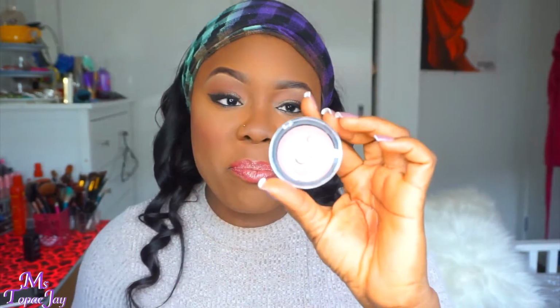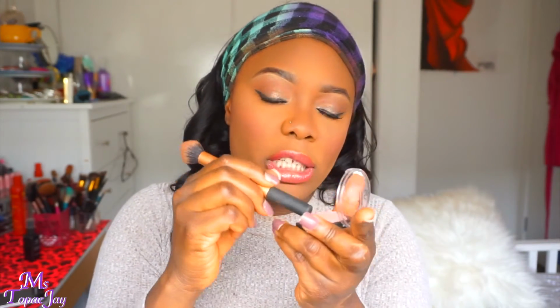So for highlight, I bought this a while ago, and I haven't really used it as much. This is the e.l.f. Baked highlighter in Pink Diamond. It just looks like this. I found that you actually have to shave it off a bit to be able to get what you need. So I'm just gonna spray my brush with this e.l.f. makeup mist and set. Beautiful. Oh, too much. Too beautiful. I'm just gonna put it here as well.